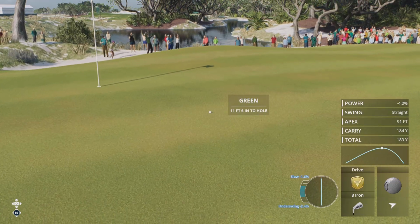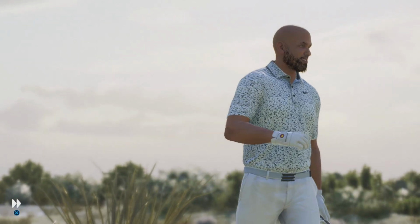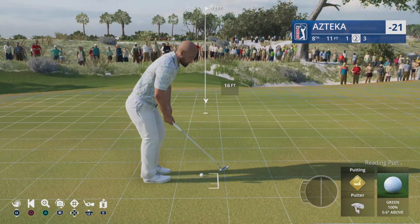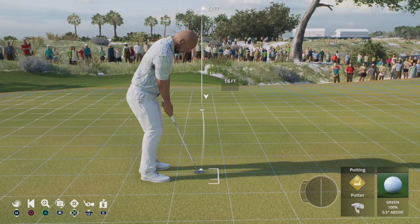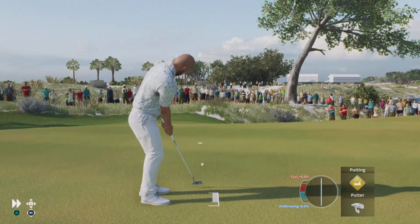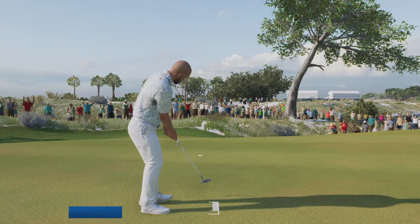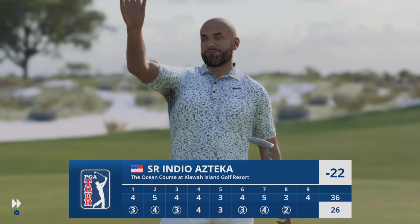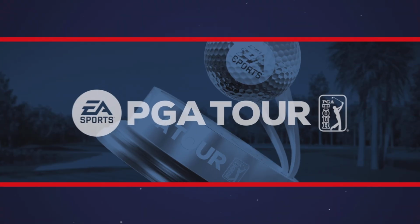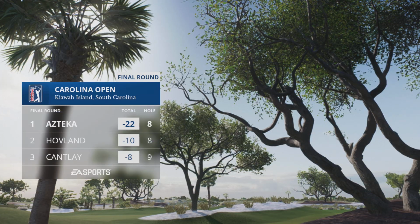Okay, that's going to end up right in the middle of the green. Chance now for another birdie. Oh, how about the run here? That's a third consecutive birdie. That means he'll get it to 22 under par.